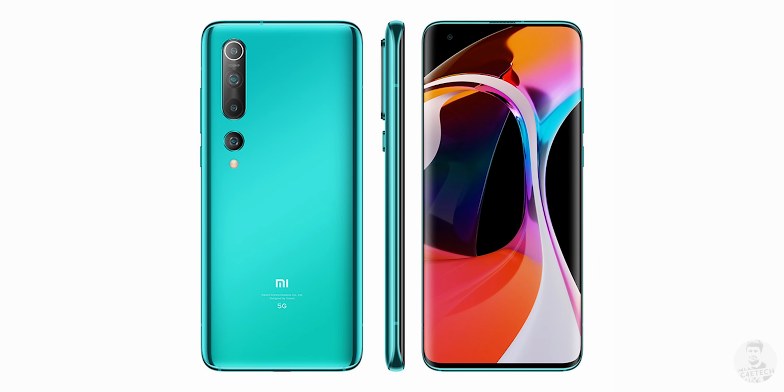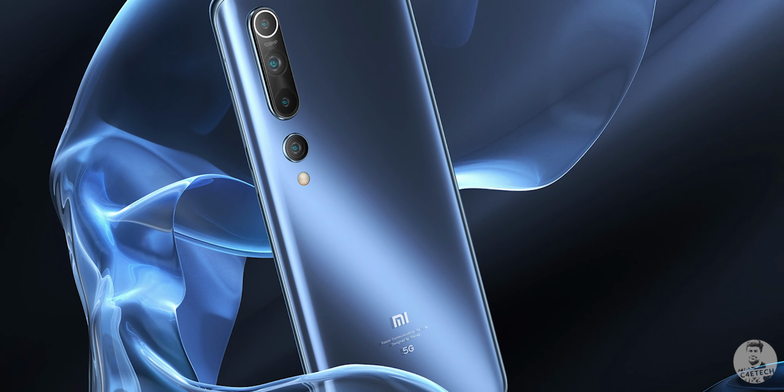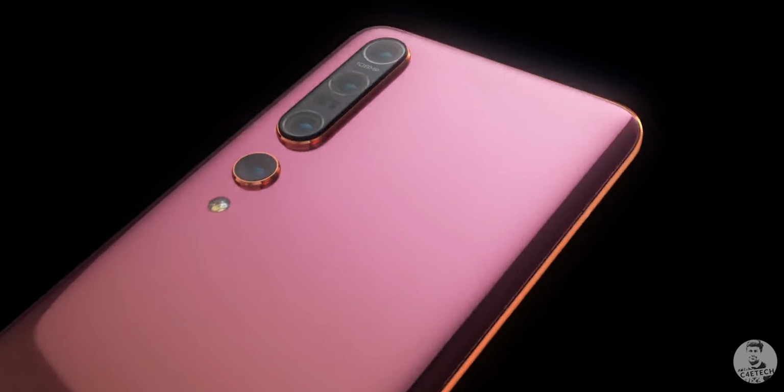Okay, let's kick things off with the Mi 10. Design-wise, Xiaomi seems to have retained a similar design language to the Mi Note 10. The quad camera setup, the gradient pattern to the back, the curved sides, at least that's how it appears from the renders, from whatever we've seen.